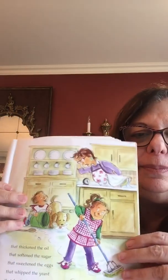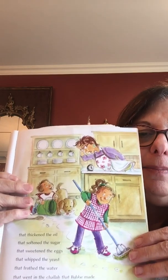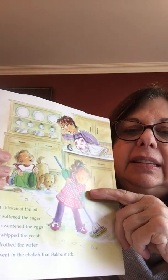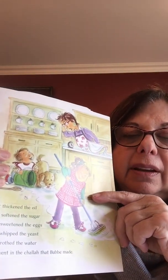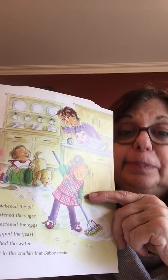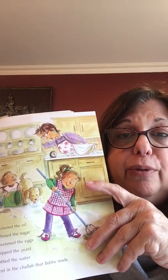You know what? My dog Carly likes challah. Maybe that's why she's barking. What is the sister, the daughter, doing? She's helping clean up because it was a really big mess, right? Always good to help your families clean up, right?